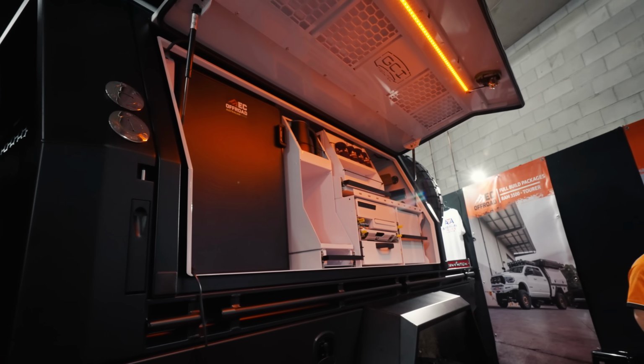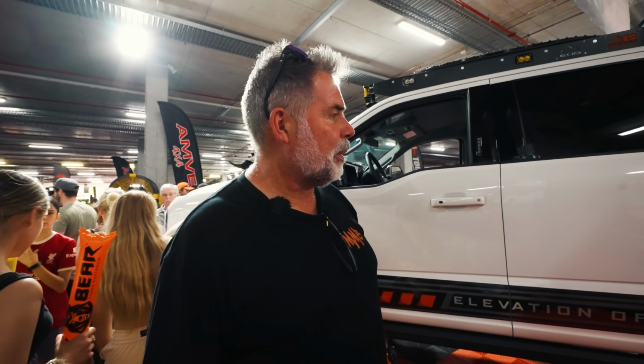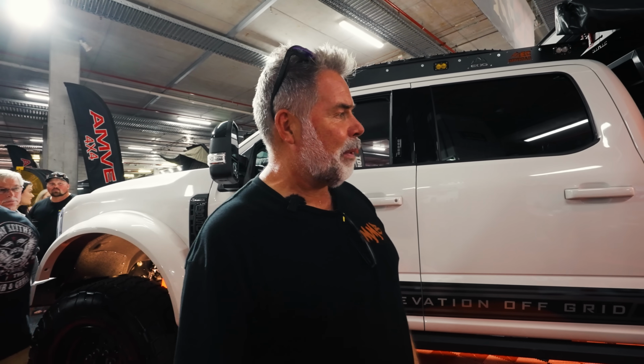There was a black one that's got obviously air suspension. It's just gone up and down. These aren't my thing. I think these are too big, but I do like looking at them. But they wouldn't certainly fit down some of the tracks we were on last week down in Lithgow, which is coming up next week. Don't miss that video.